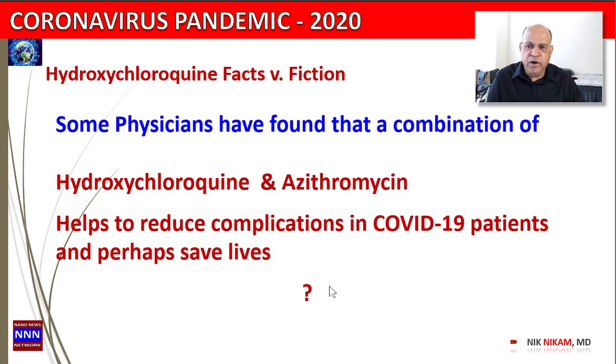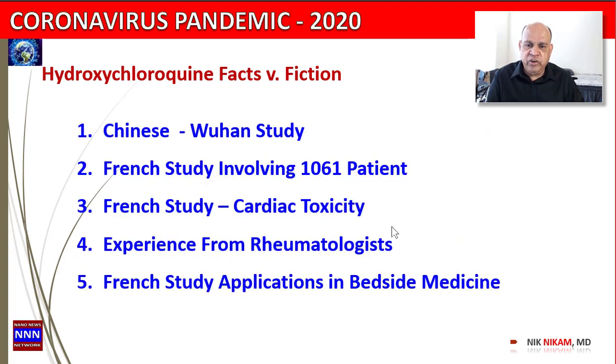Some medical experts have found that a combination of hydroxychloroquine and an antibiotic, azithromycin, seems to help patients with COVID-19 infection, especially if it is given during the early stages of the infection. So let us look at some of the studies that are already in the literature and see what we can learn from them and how we can apply them at bedside when we are dealing with a mildly, moderately, or severely ill patient with the COVID-19 infection.